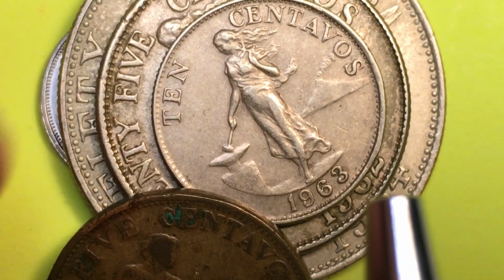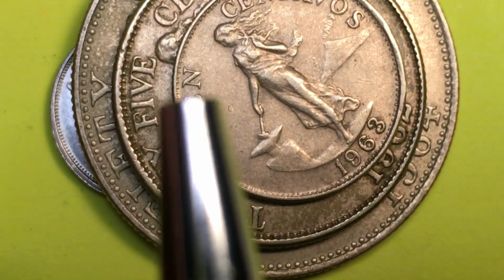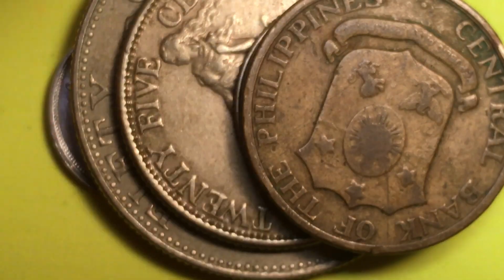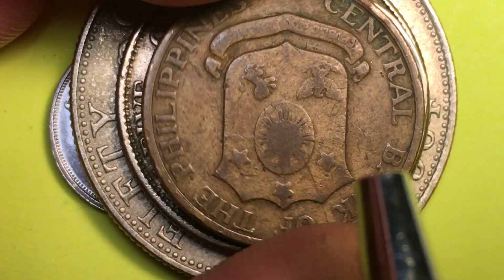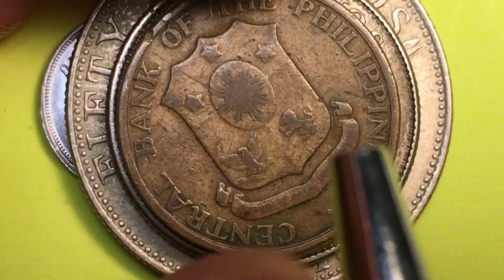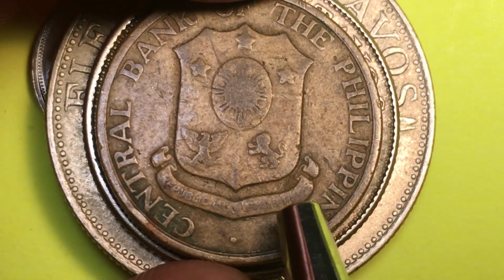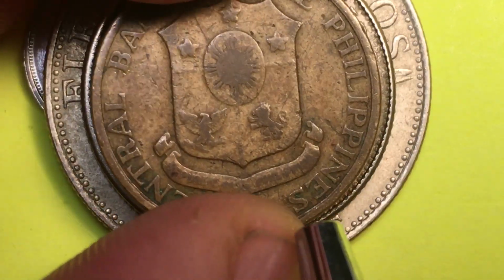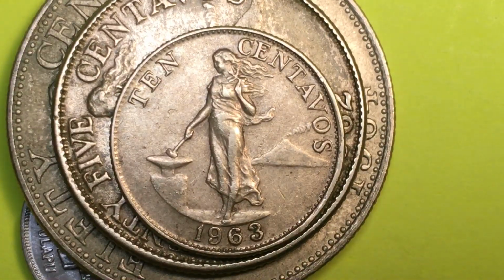Not very valuable coin. If we tip it up, we see that it has a smooth rim. And then if we go to the back, we see Central Bank of the Philippines here, same exact, and the shield with Central Bank of the Philippines in English underneath it. Next up is the really small 10 centavos coin, and this again from 1963.